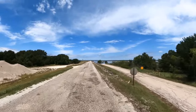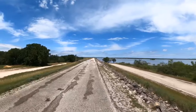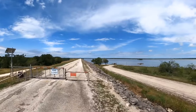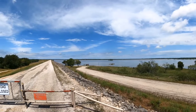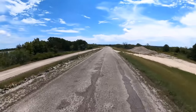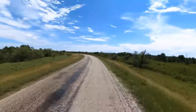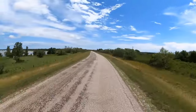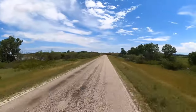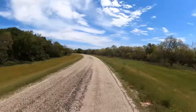It looks like we have reached the end. So there's a fishing platform down there, but it's underwater. All right, we're gonna head back now since we hit a dead end. Turned out to be a very pretty day.